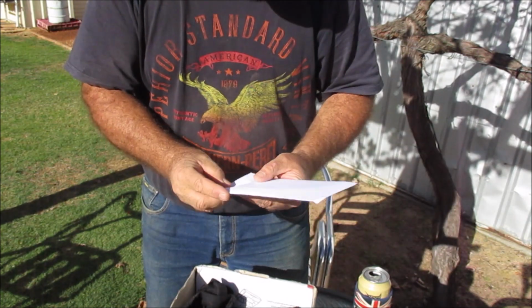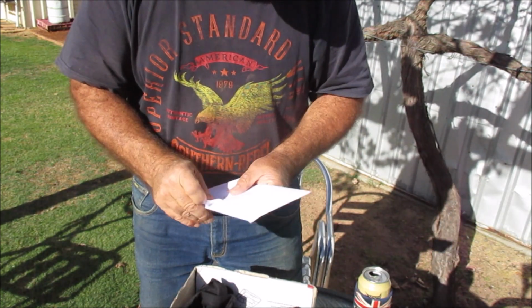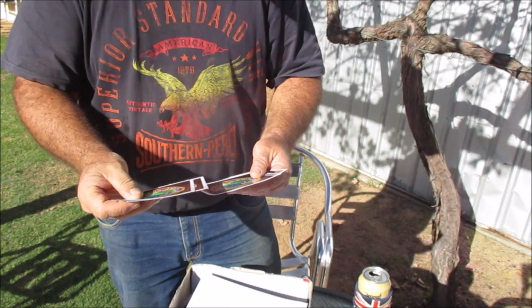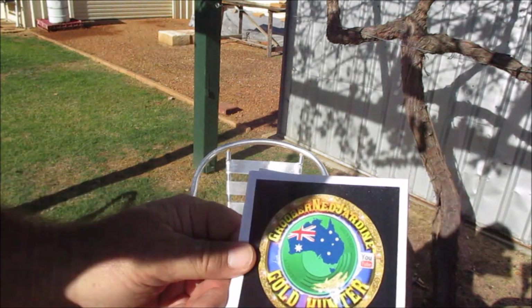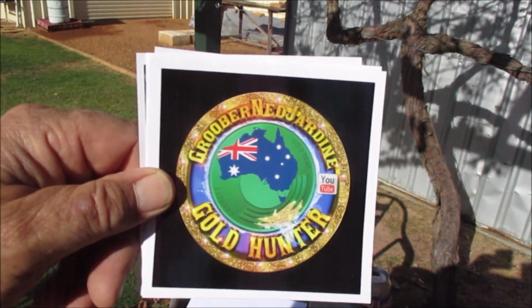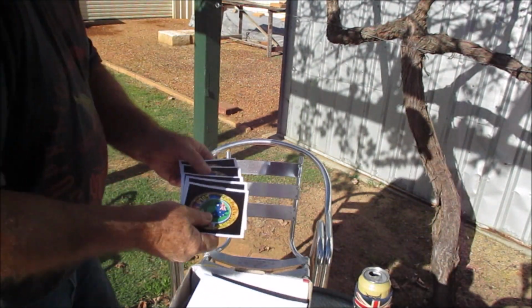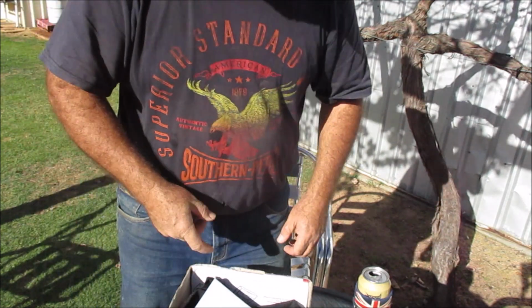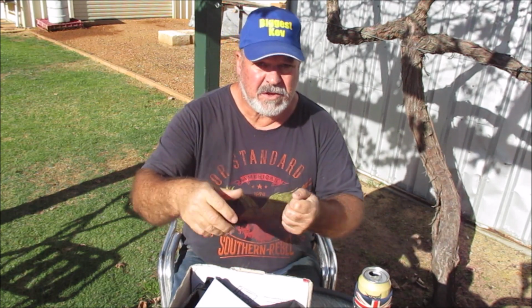He's also sent me some stickers. Oh, he sent me a whole heap of them. There we are, guys. Gruber Ned Jardine, Gold Hunter. Cool. He sent me a few of them, so I might even send some out to you guys when I send yous out some of my creations, I might chuck in one of Ned's stickers as well as my stickers. And yeah, cool. It all goes around. Yeah, thank you very much, Ned. Mate, I appreciate it. I'll get right onto that rock.